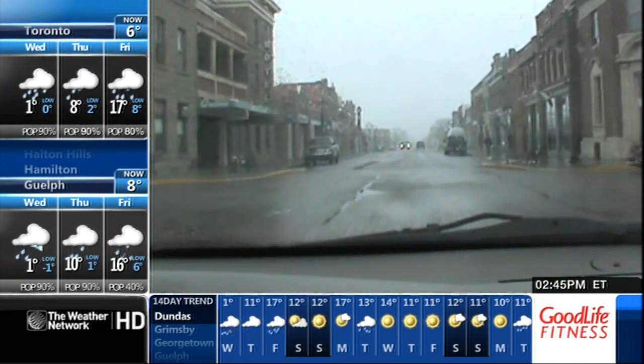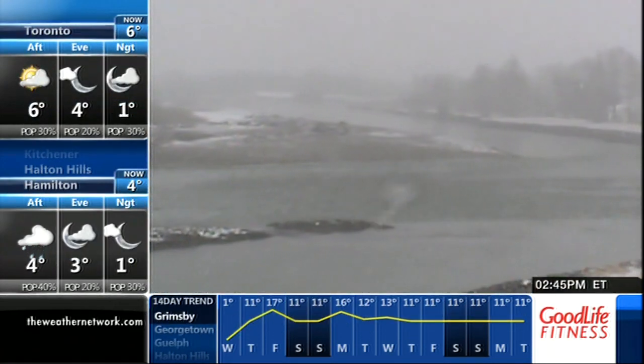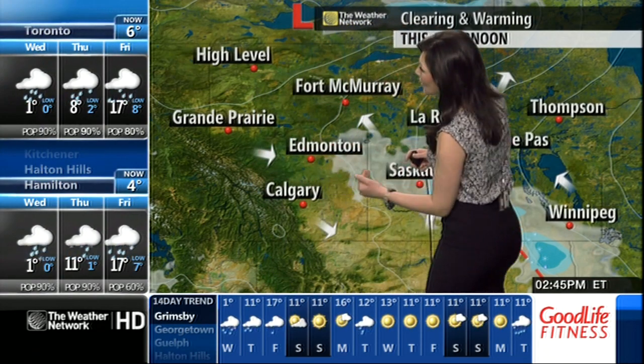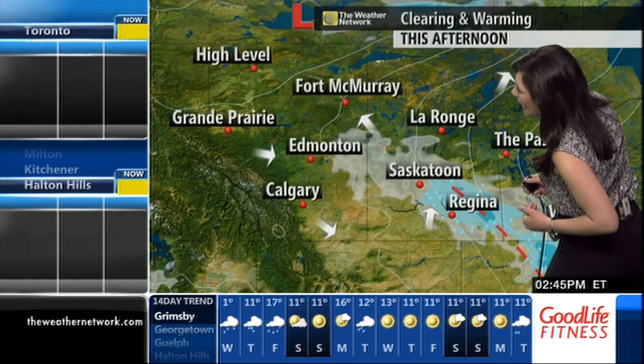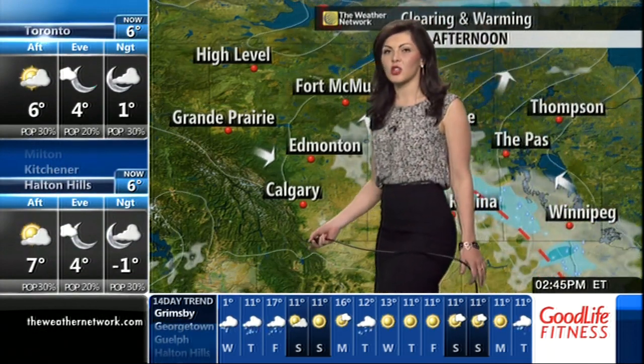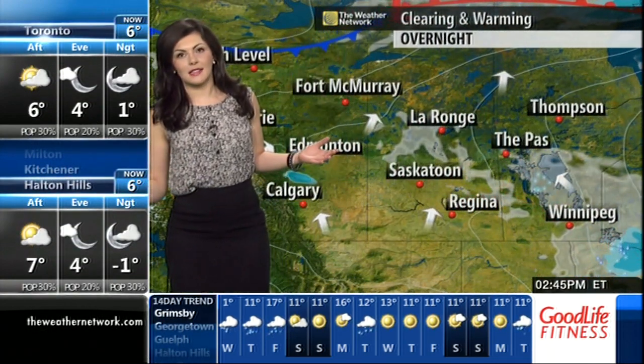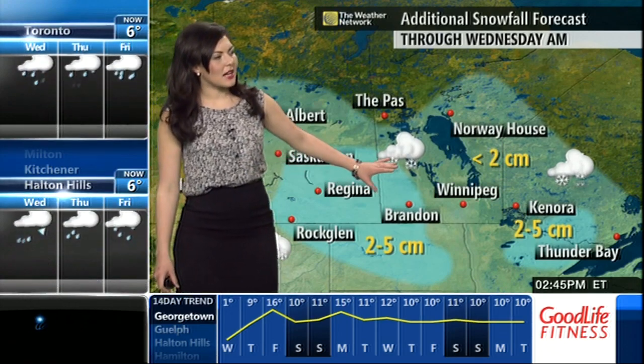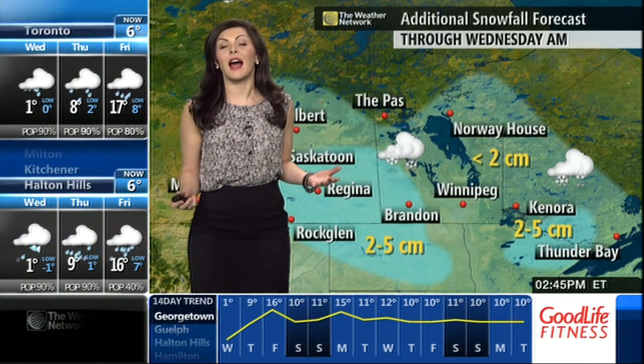We'll take you now back into Canada. The weather was looking pretty poor for the Easter long weekend. A little snowpack on the ground in Calgary, but things are looking a lot better, especially in Alberta. The snow now has transitioned and it's down in through Saskatchewan now. 2 to 5 centimeters of snow at some of the higher ends, let's say, but a dry and clear day throughout Alberta. This is a little look at the snowfall forecast here. Places like Regina and Brandon, you're going to be in the higher ends.